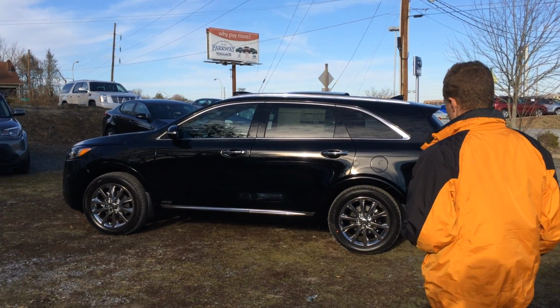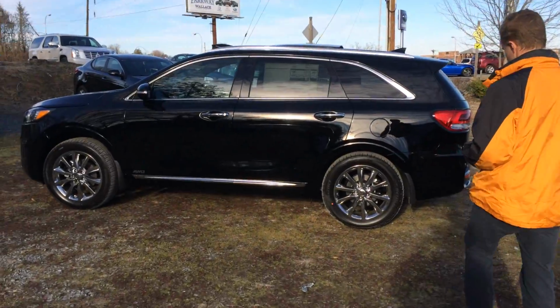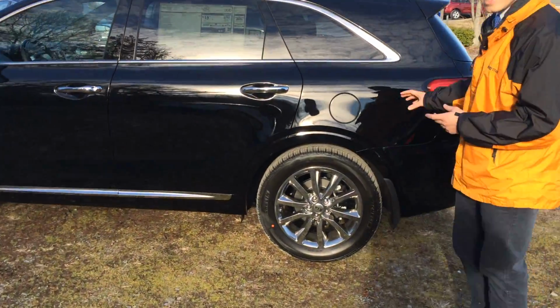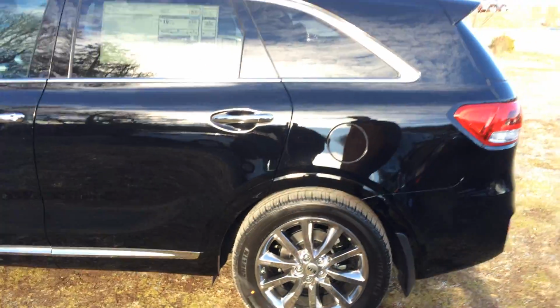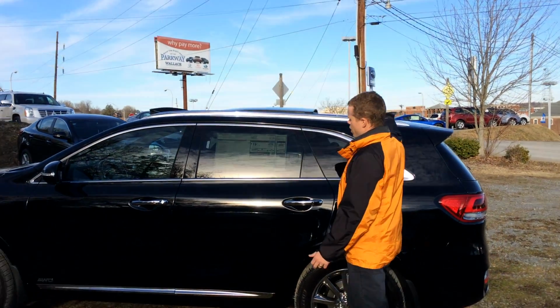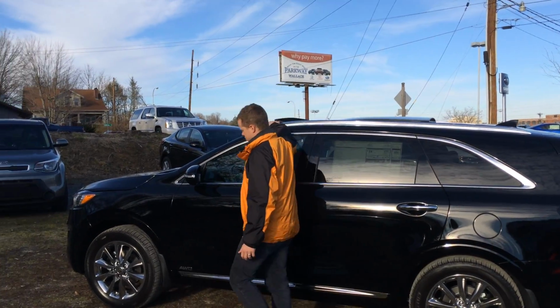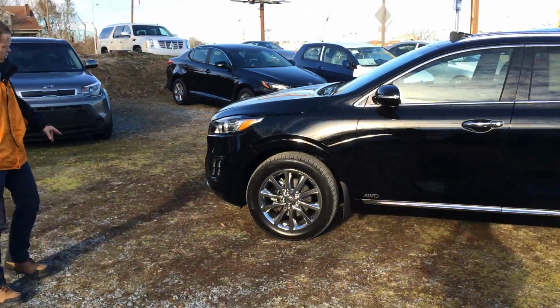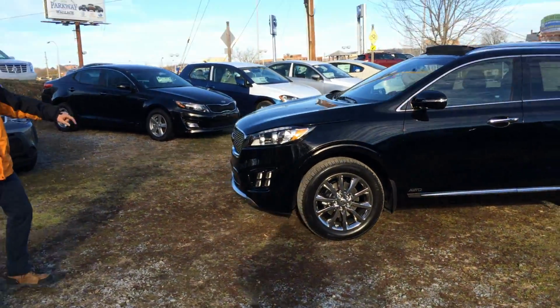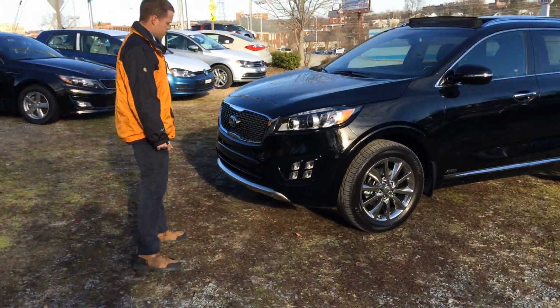As you can see, it has some nice chrome accents. 19-inch chrome wheels. Yeah, those are 19-inch chrome wheels. Might not look like it because the car is so big, but yeah, those are 19-inch chrome wheels. Chrome roof rails. And then when you get around to the front of the vehicle, you have LED positioning lights.